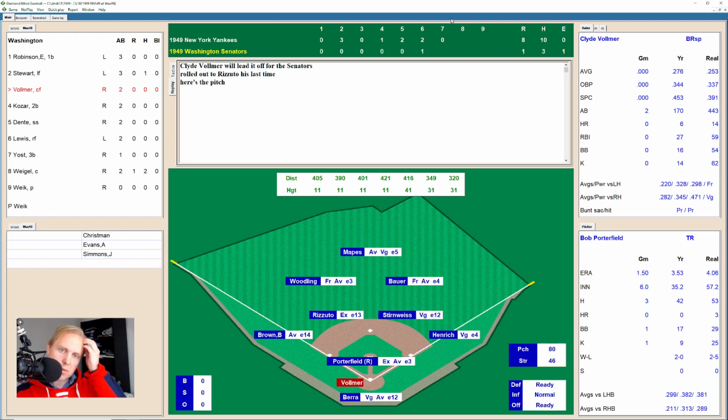It'll be Clyde Fulmer here for the Senators. Takes the ball outside, and that's high. 2-0 now on Clyde.